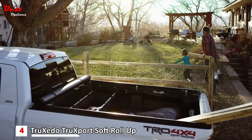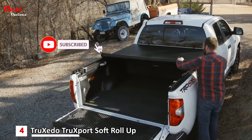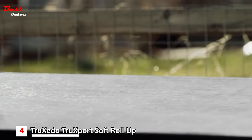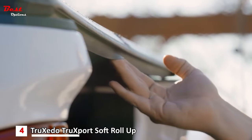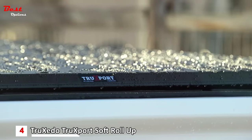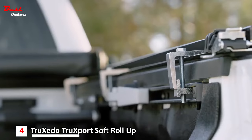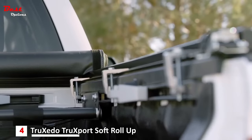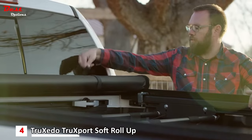On top of its distinctive good looks, TruXport is paired with dual paddle latches located at each side of the tailgate. To open, simply unlock each latch and roll the cover up to the cab. Its convenient cab buckle keeps the cover rolled up tight and secure while your vehicle is in motion. This roll-up cover does not flap or move when on the highway, thanks to its preset tension control system. To keep this cover tight to the cab and looking great all year long, easily adjust the tension manually.